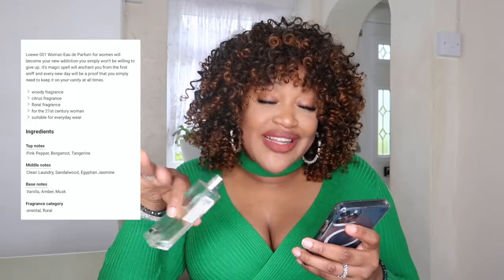Guys, I'm telling you, it's like heaven on earth. I don't know what it is, but whatever Loewe is doing, they're doing a damn good job at it. Okay, let's get into the notes. So the top notes for this are pink pepper, bergamot, and tangerine. And the middle notes are clean laundry, sandalwood, and Egyptian jasmine. And then the base notes are vanilla, amber, and musk.